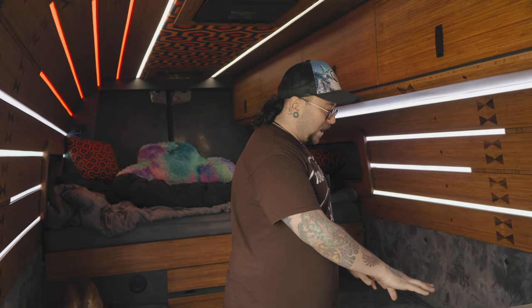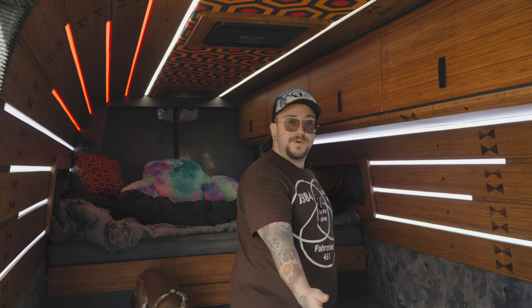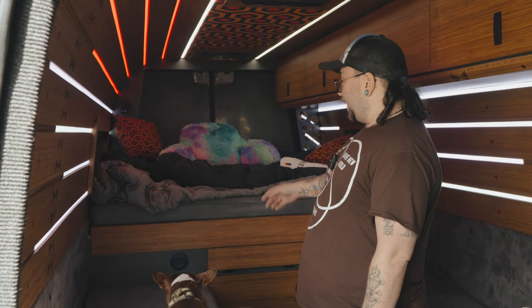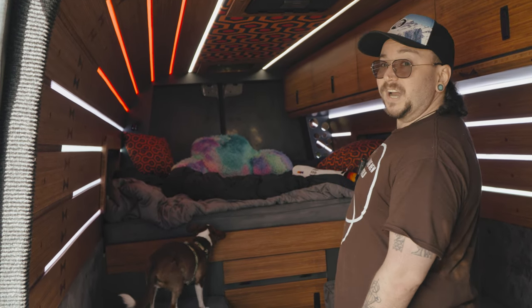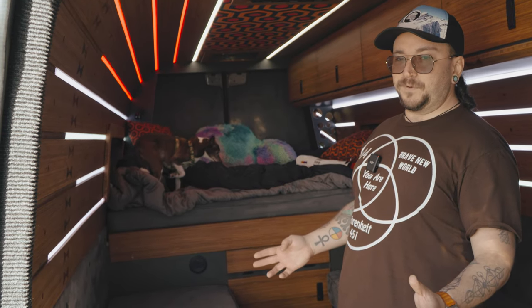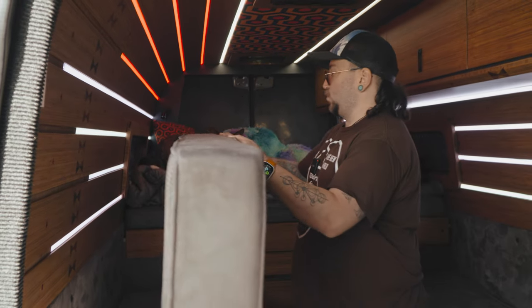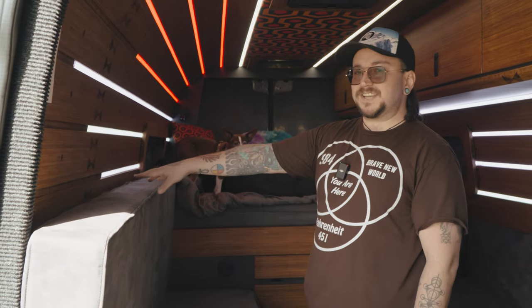And also right here as well, I've got storage underneath each of these. And this also, you can fit one person here. So you could have comfortably, I think, two people in the bed, one person here, another person there. But four people in a van, even though there's plenty of room, could get a little crowded. So either way though, it's super comfortable, really easy to access all the storage.